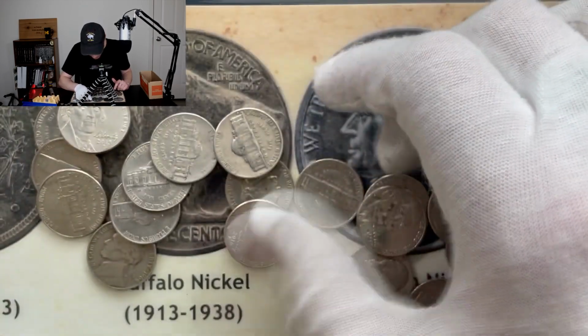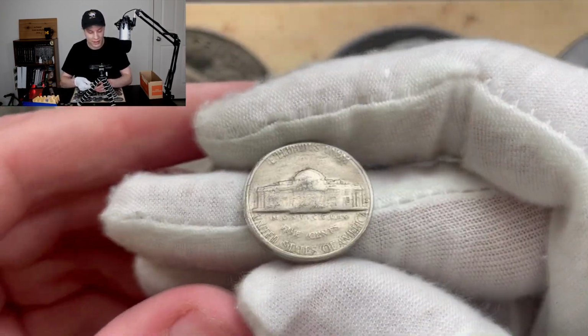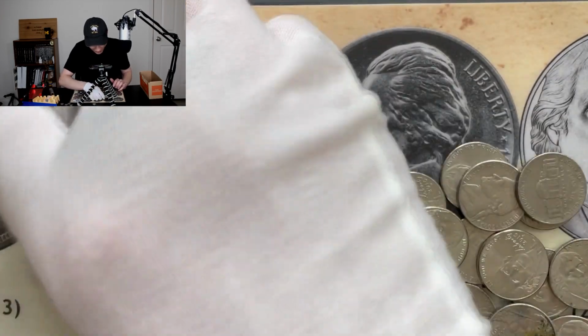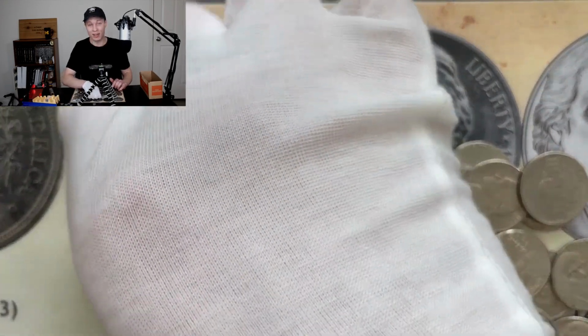All right, so coming down to the end of it here, guys, we have a reverse Denver Ender right there. That might be older. No, it's a 64. All right, I think that is going to do it, guys. With that being said, we're going to get on to the quarters.